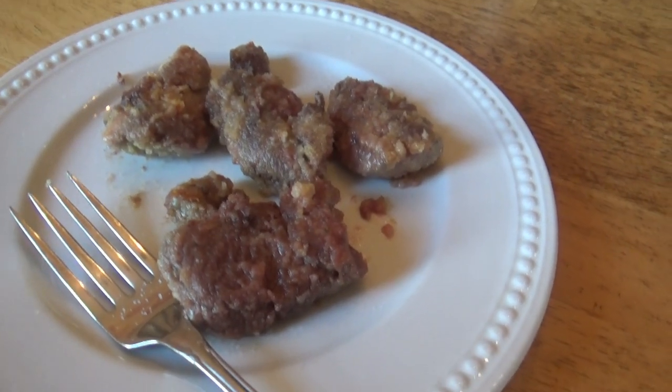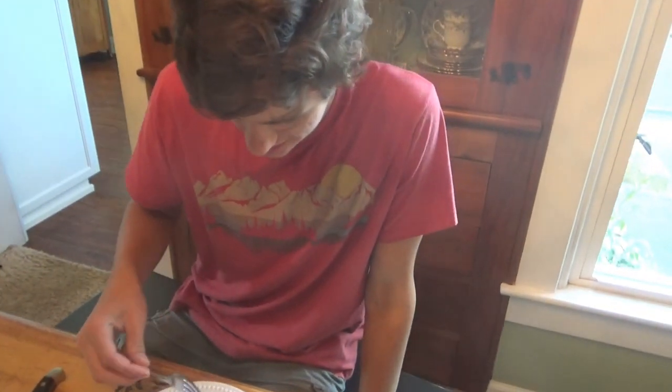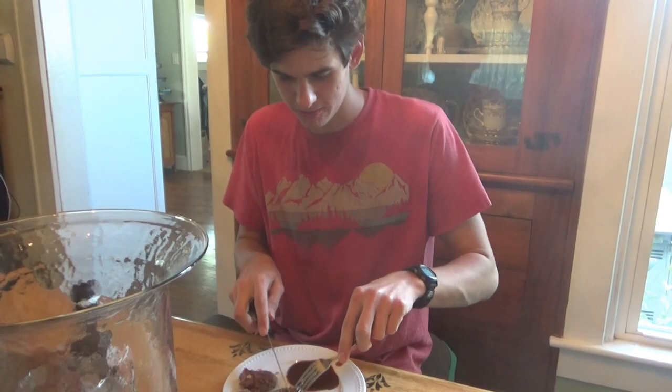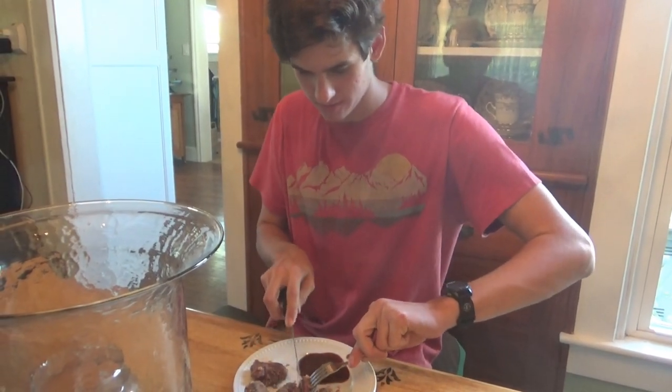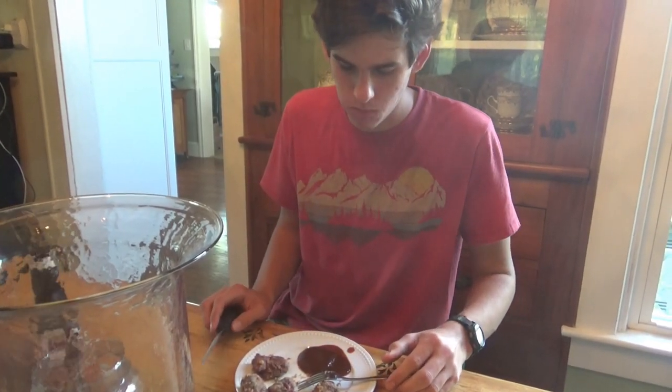This is all the pigeon, and they should be trying the dove right now. I'll go try the pigeon and see what it tastes like. Alright, here's a pigeon heart. See what it tastes like. That's really tender. Alright, here's the pigeon breast. Really tender. Also, the heart is a little bit more tender, but it's got about the same flavor.